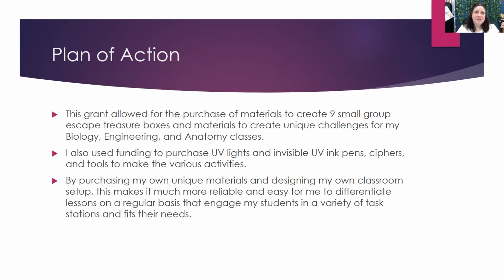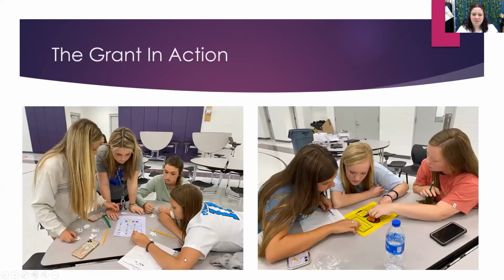The cool thing about this, and this is something that I've already latched onto with my coworkers, is that because we purchased a unique set of items with the ARI grant, it makes it readily available for us to differentiate. It's something that I can share with my peers and my coworkers, and it's something that we can engage them in almost every content area with. It just takes a little work on our part to set the codes to make sure the answers fit and that all of their work comes into one final culminating project.